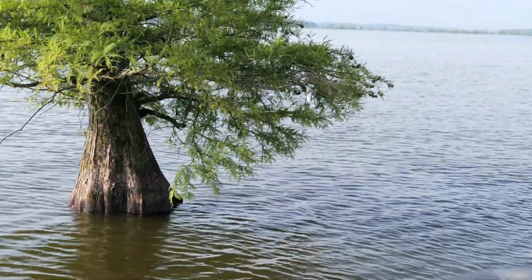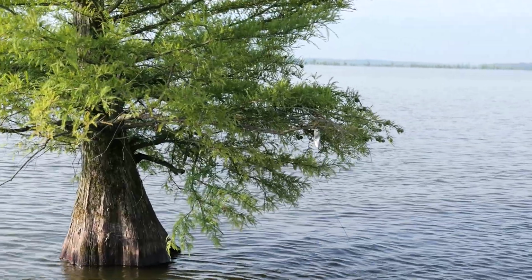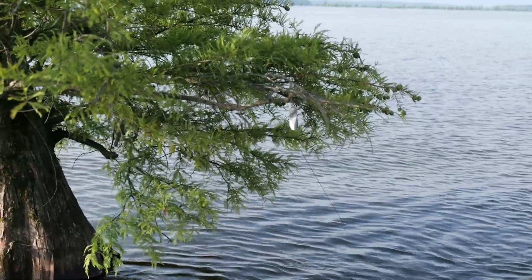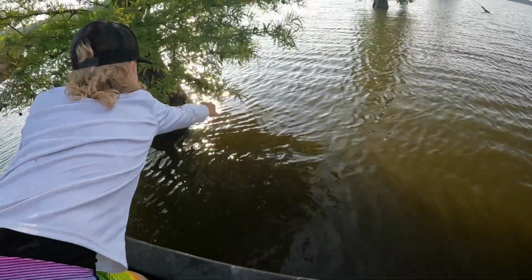I think it's a good fish regardless of what species it is. At least it's no catfish. Look at that thing. Come on, be a big guy. Let me get you back in there closer. Got it.